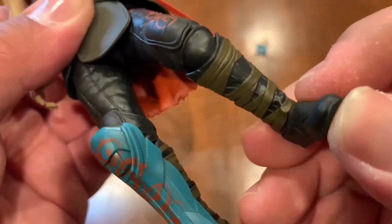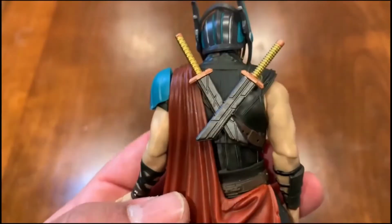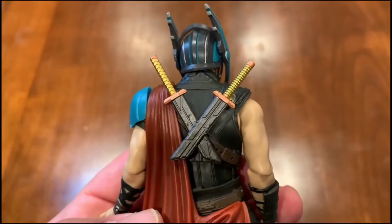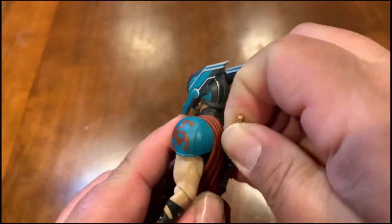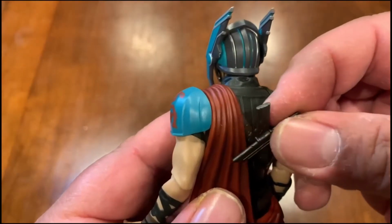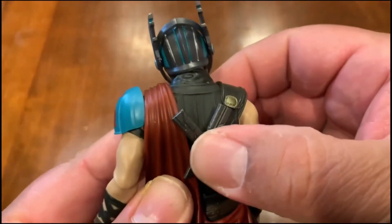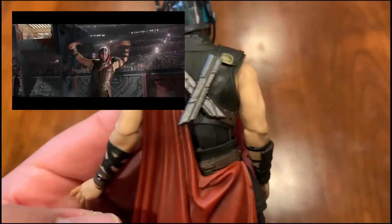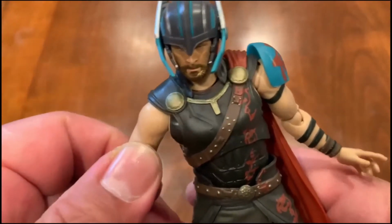Very nicely articulated. Like that. So the first accessories that he comes with are these little scabbards that attach to a peg hole on his back. You get two sets, one with the swords still in them, undrawn, and then another set of just the scabbards for when his swords are drawn and fully expanded, like in the movie.